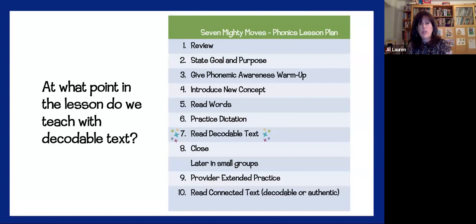We can do dictation. That can be flexible before or after, or sometimes we just read the words and jump right into the decodable text. And then Lindsay's suggesting that in smaller groups, we provide extended practice and read more connected text, whether it's decodable or authentic. That would have to do with whether or not your students are really ready for authentic text. So it's nice to see that she's got decodable text in that lineup.